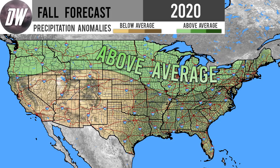Now, what we're going to do is we're about to move on, and we're going to take a look at where I think that moderately above average precipitation region will be located. So I'll show you guys that, and then we will start to get into our below average precipitation, our temperature forecast, our fall snowfall forecast, and then our overall forecast.